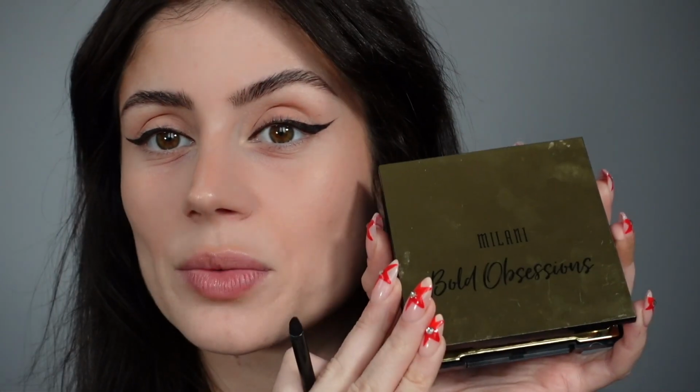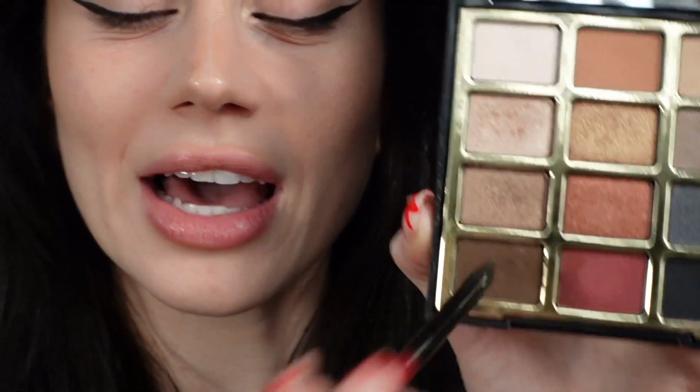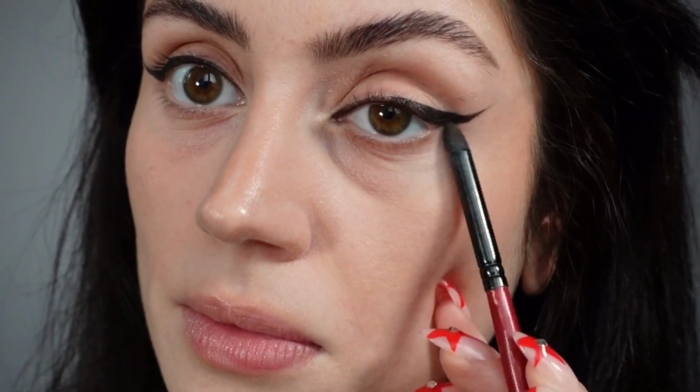Keeping the focus on the eyes, I'm just gonna go back in with this palette, and I'm gonna take this brown shade down here. It's called Brunettes Have Fun. I'm just gonna dip into that. I have this color swatch thingy here that I'm just gonna really quickly tap the excess product off into, because I don't want this to be too bold. And I'm just gonna go under.